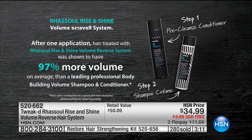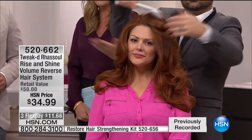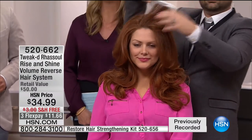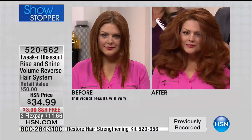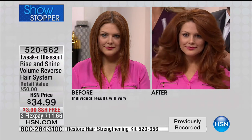This is guaranteeing you 97% more volume. And you went up against the number one most expensive volumizing shampoo and conditioner money can buy. It was over $87 exactly, for a shampoo and conditioner. And we're sharing with you, you'll get even 97% more volume out of your hair just by using this shampoo. One application, not 30 days. Oh, that's a good point. Even the lab, they were shocked.